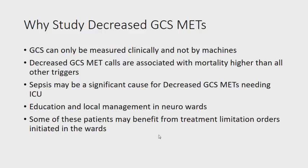We can look at education and local management in neuro wards to avoid the med calls from neurology and neurosurgery wards. Some of the patients may benefit from treatment limitation orders initiated on the ward. So there is a role for some feedback to the wards, some treatment limitation and other things. We need to feed back and educate. This is just an observational study that we're still completing, so there's not a lot else I can report. But if you have a med call for decreased GCS, all we can say from this study is that it's a sign of badness. A lot of patients die from this. We need to be looking at this area a bit more and reporting on it more. So, happy.